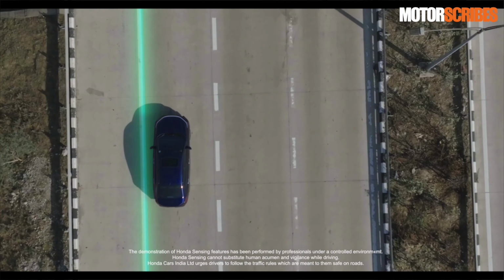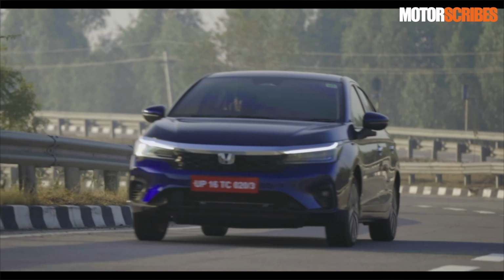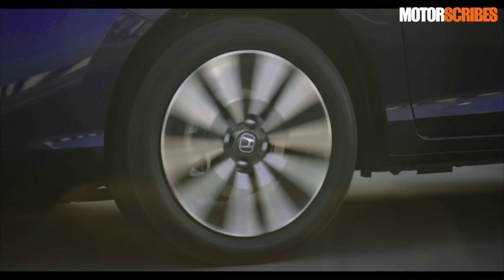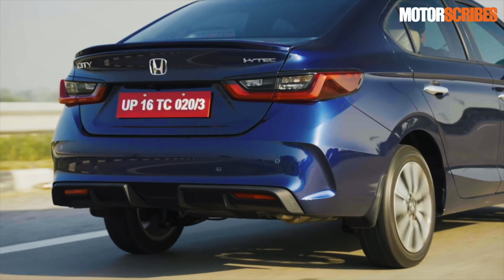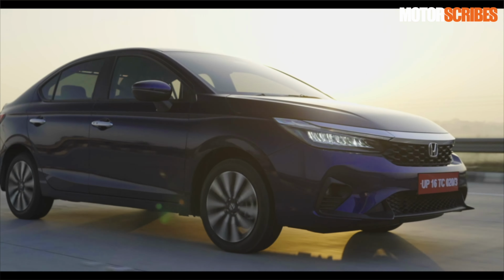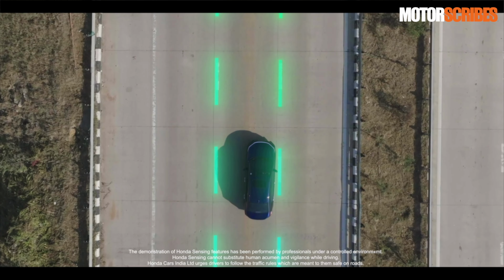Lane keep assist keeps you in your lane and the steering will correct, and you shouldn't drive with your hands off the wheel, but you will feel it buzzing or shaking and pointing you towards getting back towards the center of the lane. Should you not have your hands on the wheel for any reason, it will self-correct. So that is a nice touch over there.